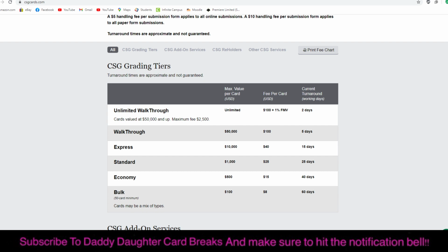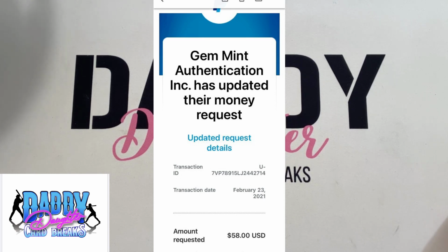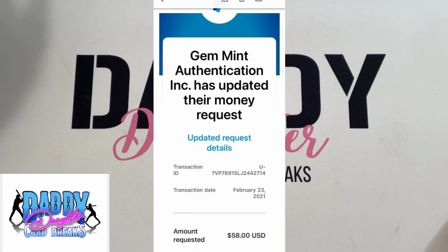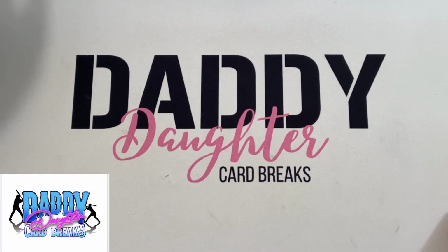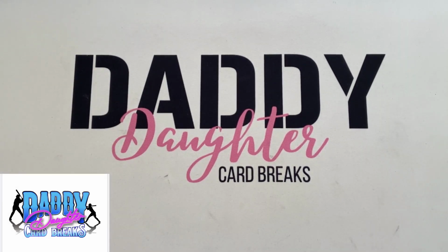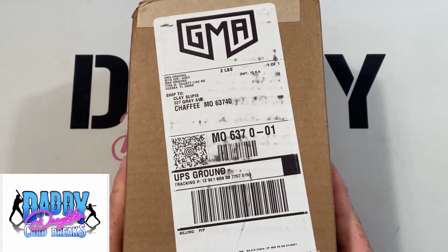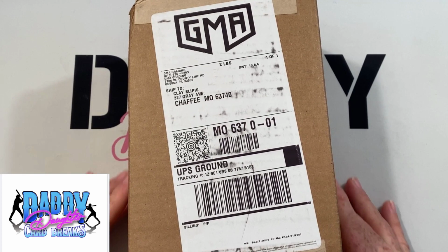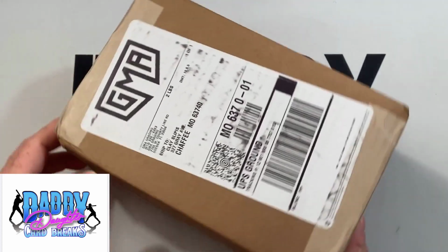So, we are going to get into this box. Some of these cards, I don't even remember every card that I sent into GMA, which is kind of a problem in itself because now I can't prove if they sent me all my cards back or not. But I do know I sent 10 cards. That was one of the other things. You print off a form for GMA, and there's no electronic record of it like what there is with PSA. So that's a definite something that I think they need to try and fix in the future.